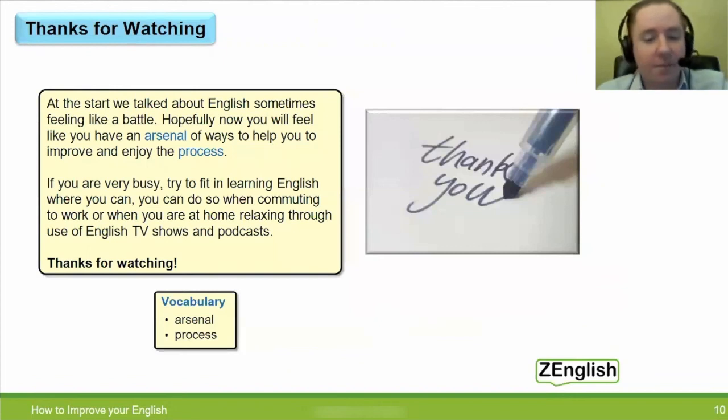And yeah, that's pretty much everything, I think, for today. There are other ways to improve your English, of course, but these are just a few ones that I wanted to highlight specifically for the students on ZEnglish.